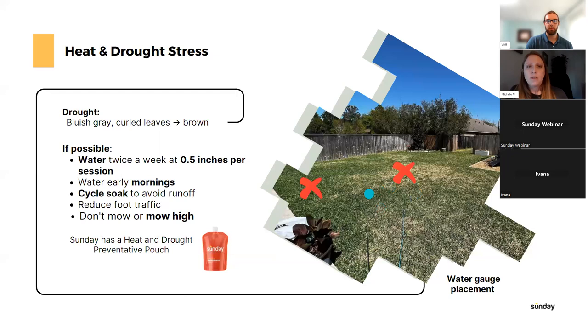So that's just a really simple way to figure out if your sprinklers are working correctly and they're spraying good, or if you don't have sprinklers and you're watering yourself, you can see, am I getting that 0.5 inch per session kind of amount for that deep watering? Tuna cans and cat food cans are the way to do that.